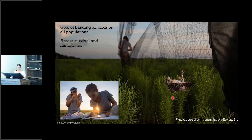All right. So all of the birds in our 4 populations are banded. We made it a goal to band all these sparrows so that we know exactly where and when these birds came from. Every single bird has a very unique combination of color bands or auxiliary markers on their legs, which let us know all this information. This also helps us know how long a bird lived, so we assess survival and immigration rates with all this information.